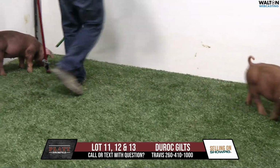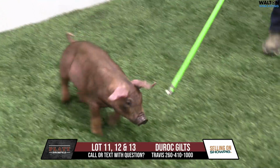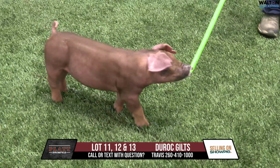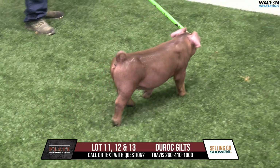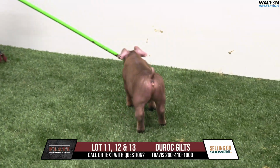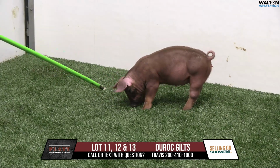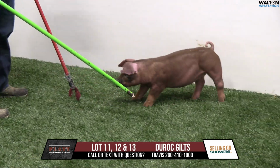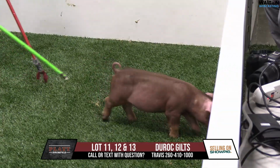Lot 12 is going to be next. This is 108-11. First one, she is on her left side, her left hock. She does have a little bit of an abscess there. We'll fully guarantee her. She's a very, very good kind of a gilt. We wanted to put her in the sale. So the buyer does have our full guarantee, but in terms of quality, she's one that we like quite a bit. 108-11. This dark gilt has always been one that stood out.